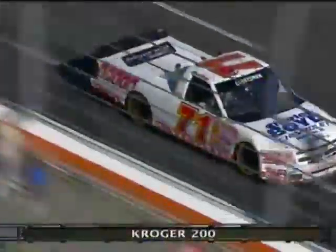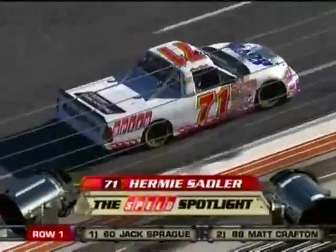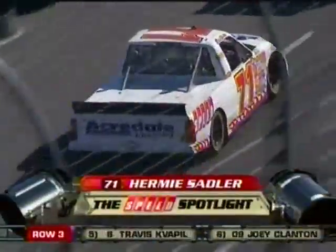I'm going to take a look at that number 71 truck of Hermie Saddle. You see speed on the quarter panel there. You know, we'd usually see Hermie on race day and driving Speed 1, but he's going to step in this truck here for Andy Hillenberg and give this thing a ride. And Hermie's the former Busch Series Rookie of the Year, 2-time winner in the Busch Series. And let's see if we can talk to Hermie right now.